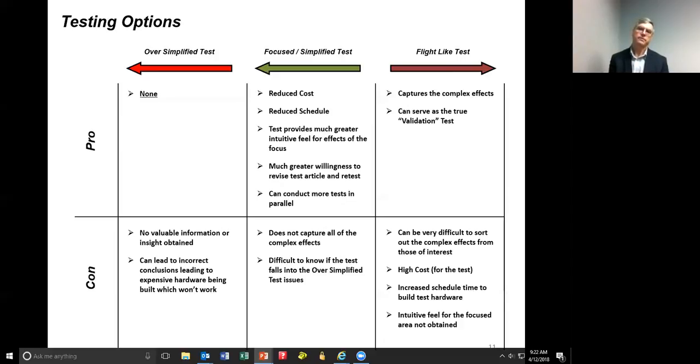So if we go all the way over onto the left side, the oversimplified test. I'm just going to give it to you that if you err too far over to a simplified test, there is no pro. You gain nothing from that test. You spend money, you spend effort doing a test, and in the end, it's oversimplified. It's not realistic compared to what your system is, and you don't gain any insight from the test, and it can even be worse. You can be led to incorrect conclusions that you then incorporate into your more flight-like system, and learn once you get to your flight-like system that those conclusions were not correct.